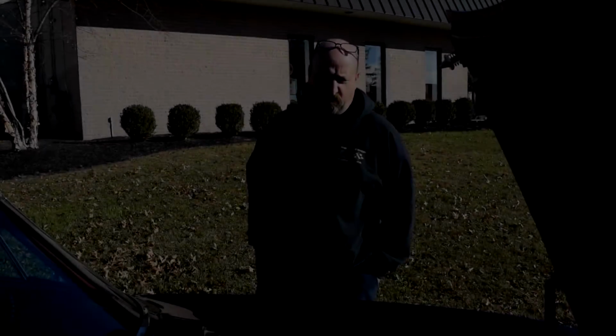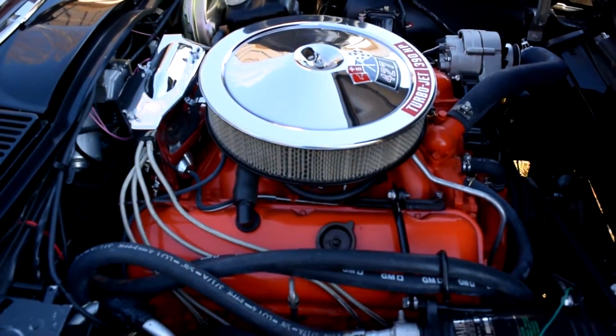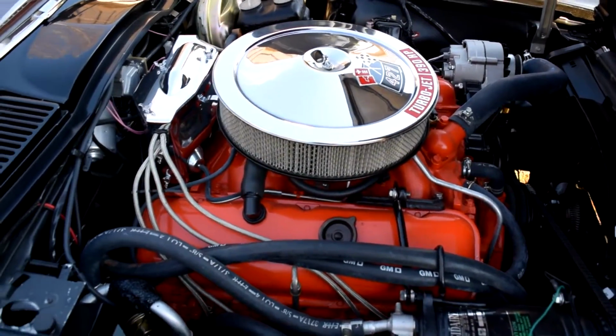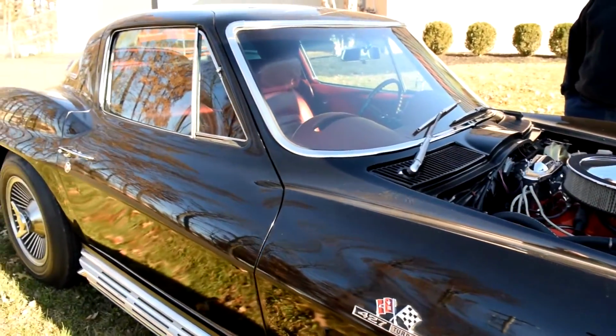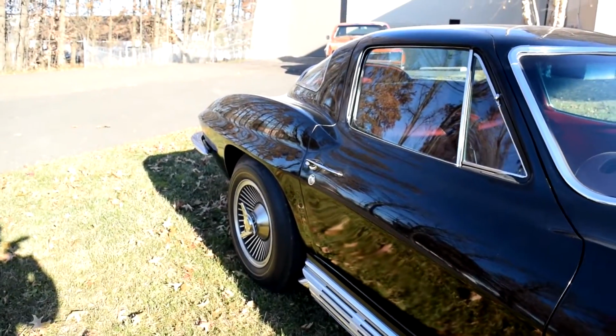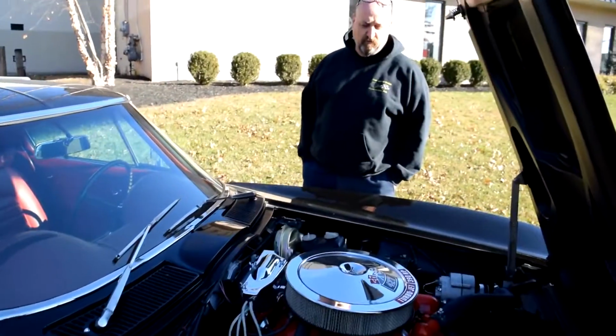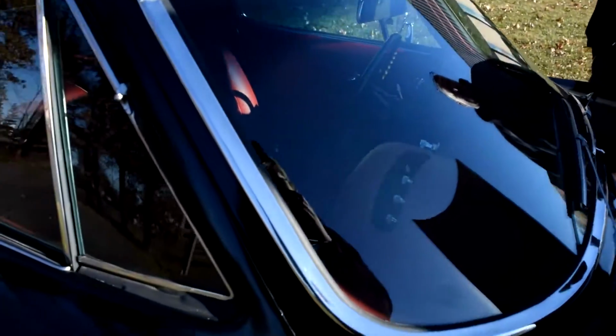This is a 66 Corvette that we did, full restoration, body off, frame was blasted and painted back to original colors and finishes, fully built suspension, 390 horse, 427, single four barrel, air conditioning, again, a loaded car too, power steering, power disc brakes, all four, power windows, leather interior, headrests.